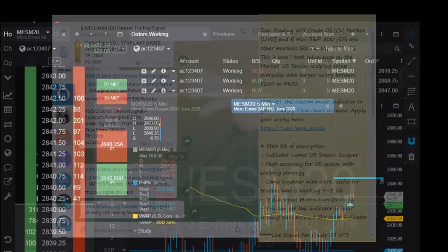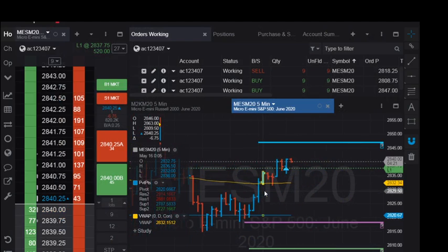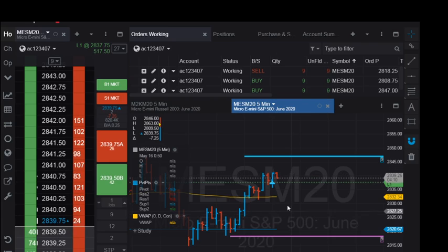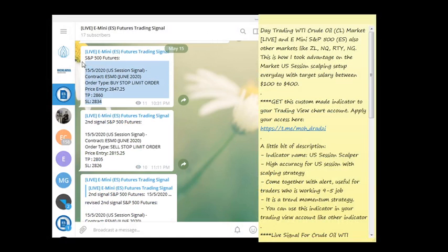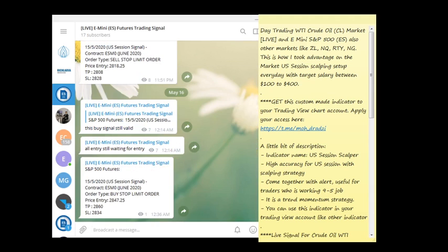On my platform here, you may see I have queued my positions on the two spots over here: buy long on the higher side and short sell on this entry. Now we are waiting for both signals to be filled. Most likely the market will go for the first signal, which is a long position, and our TP for this one is at 2860. The market might go further up to 67, but we will exit earlier.